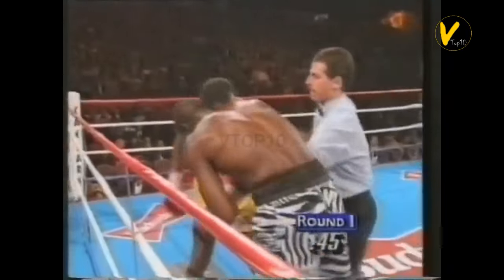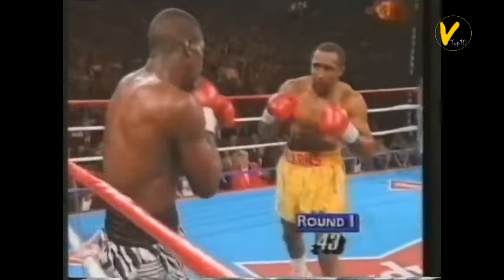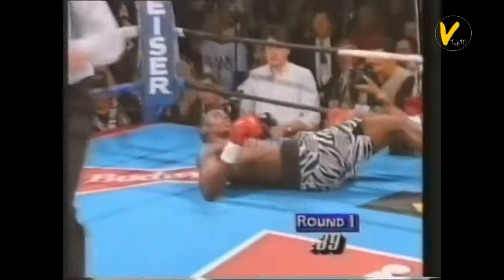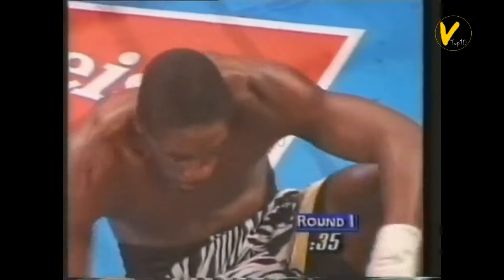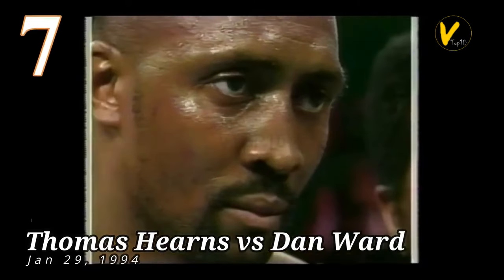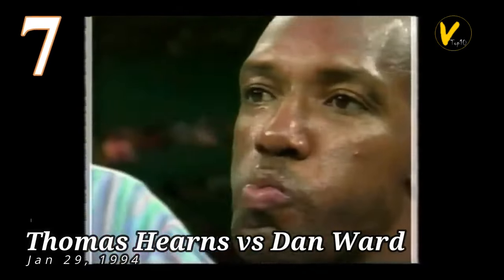Tommy Hearns looks pretty good for a guy who had reconstructive surgery over the last 15 months, a couple of times. Maynard goes tumbling. Hitman to the neutral corner. First knockdown. Drew has that look that he doesn't want to continue. He doesn't want to be here anymore. And that is it. Thomas Hearns. Number 7. Thomas Hearns versus Stan Ward.